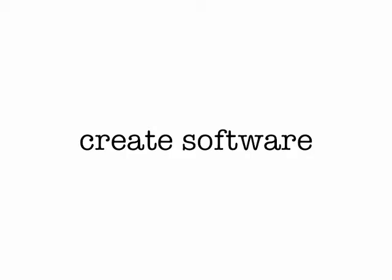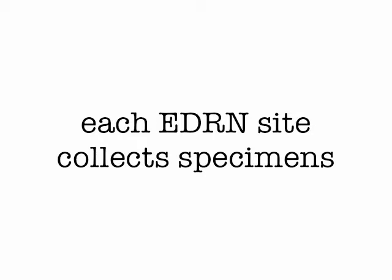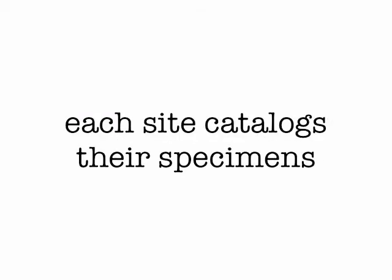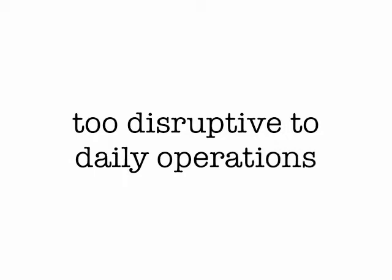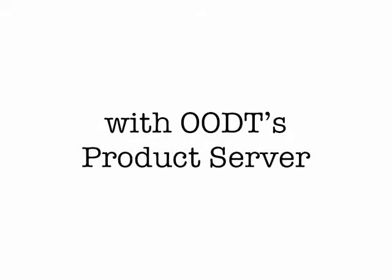Our second deliverable was in the form of software. It was called ERNI, which stands for the EDRN Resource Network Exchange. The problem? Well, each EDRN site collects specimens, and each EDRN site would like to share those specimens with the other sites because more specimens means more research. Each site catalogs all of those specimens, but they all do it differently, different databases and different semantics. But we do have the CDEs. Why can't we just use those? Well, we can't just enforce them because that would disrupt all the daily operations of specimen collection and cataloging. So instead, we used them to develop software with OODT's product server, creating a virtual specimen bank.